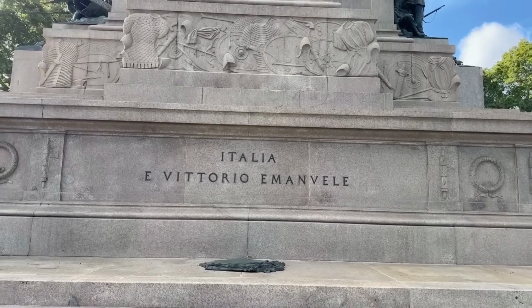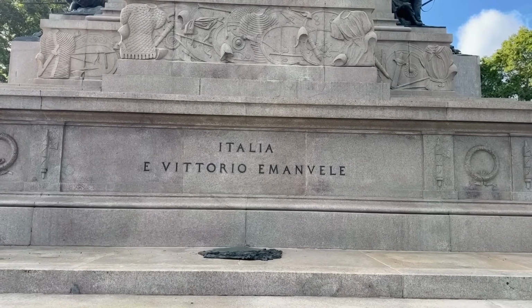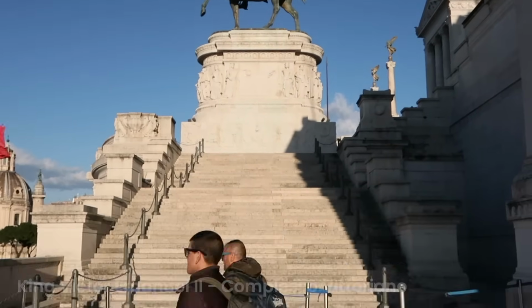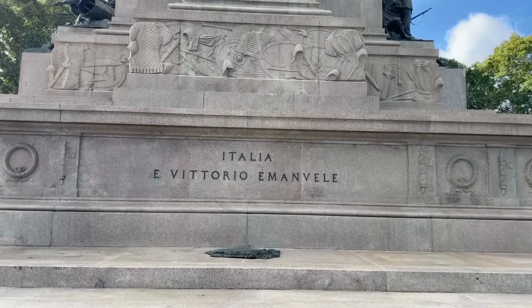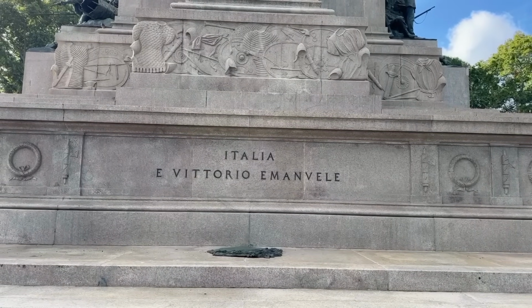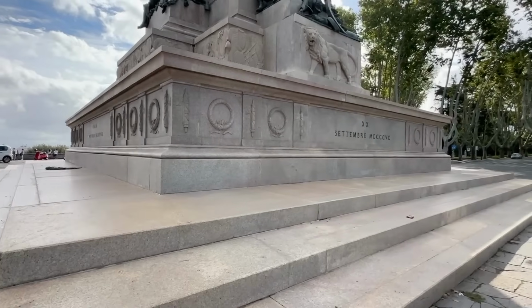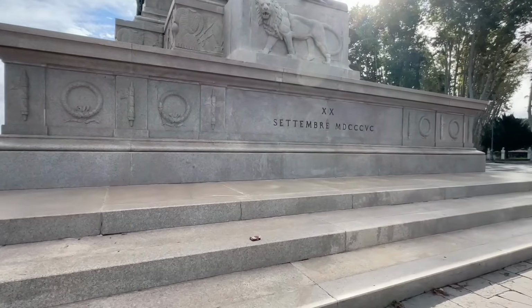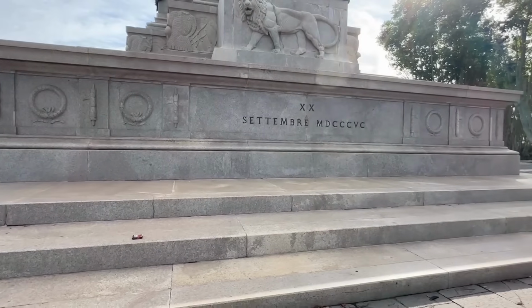Victor Emmanuel II was the first king of a unified Italy, and you can see a statue of him in Piazza Venezia in the Complesso Vittoriano, or the Victorian complex, named for him. Finally, here you can see the commemoration of 20 Settembre, the 20th of September, 1870.